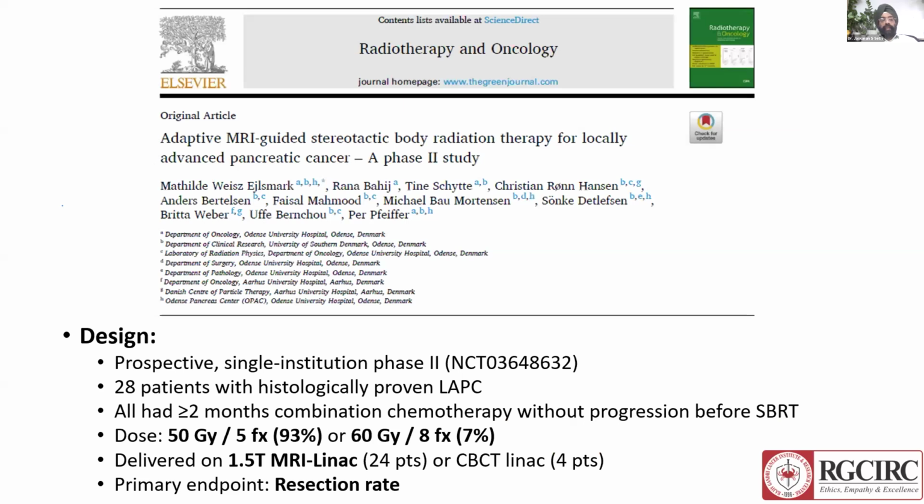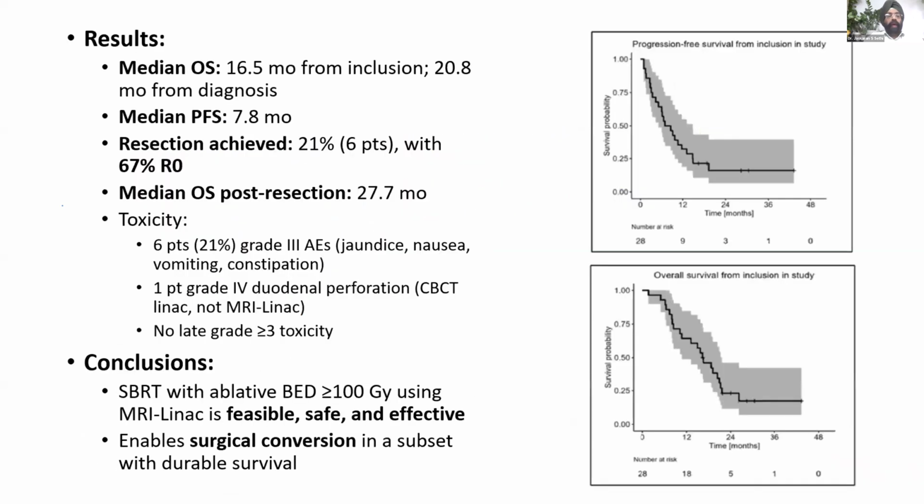Another MR-based adaptive planning trial that came about in 2024 from Denmark also confirmed that it is feasible to deliver the ablative doses using the MR-Linac systems, with a good median overall survival of 16.5 months and a resection rate of 21% in this unresectable group, with 67% of those who underwent resection having an R0 resection and a post-resection median overall survival of 27.7 months.